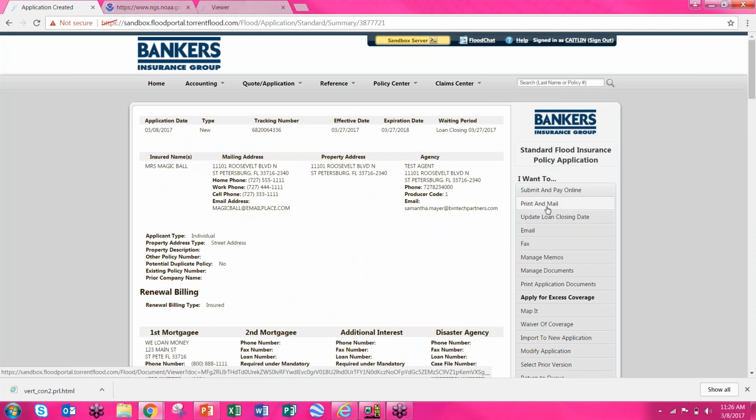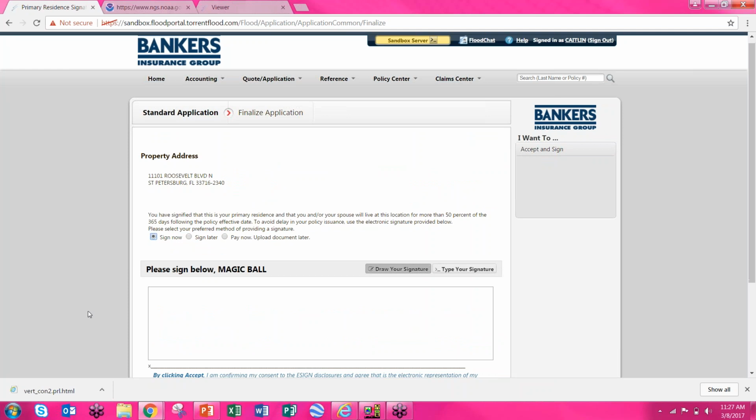They are required to take this for closing per general rules, page 16 of the NFIP manual. This does have all the information that the mortgage company requires, and they are required to take it. That, again, is general rules, page 16 of the NFIP manual under evidence of insurance. Now, our insured has decided to go ahead and make this payment, so we're going to hit submit and pay.